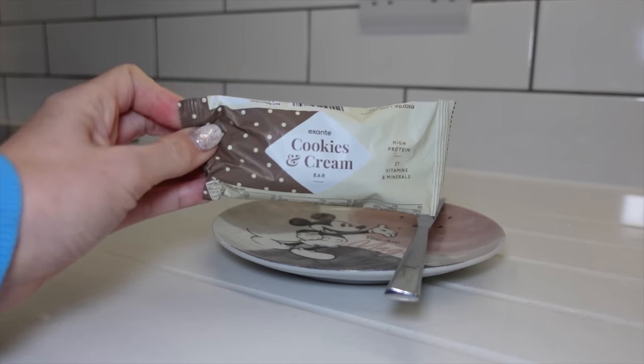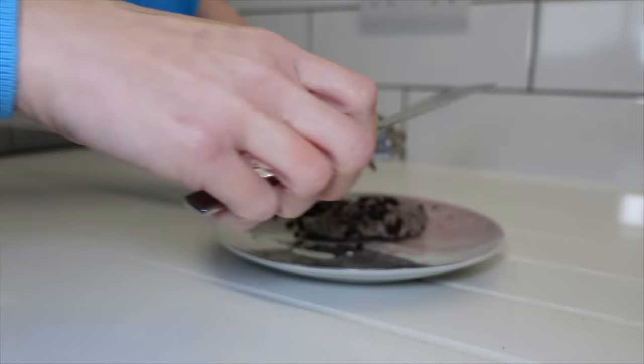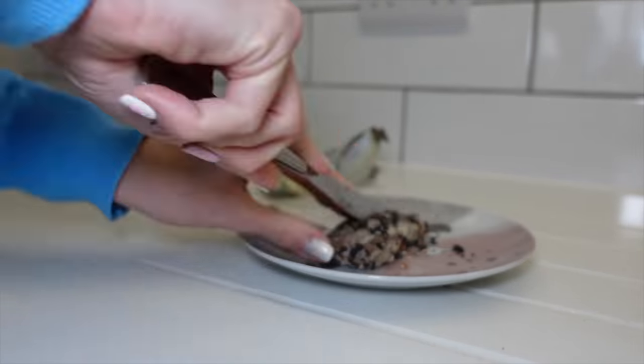Right, now I am gonna go and eat something because my stomach is making terrible noises. And yes, I am having one of my Exanti protein bars for breakfast.